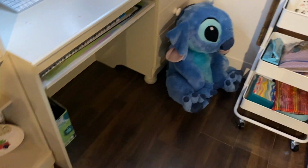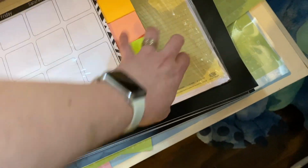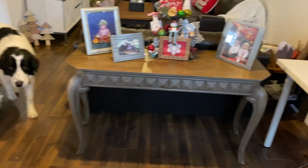I just like how everything kind of fits. The only thing that didn't fit are my cutting mats, and I am storing them on this computer pull-out keyboard thing underneath here, as well as large sheets of vinyl that I picked up at Dollar Tree. And then I have my large calendars here as well. I use this one on a weekly basis, and this is just an extra one for my desk calendar. So that's there. And then we're gonna turn and start over here.